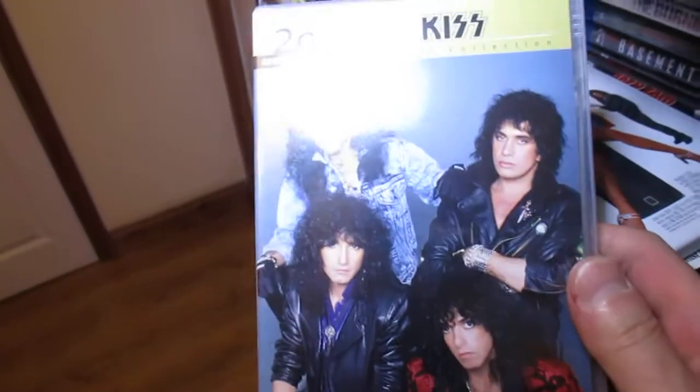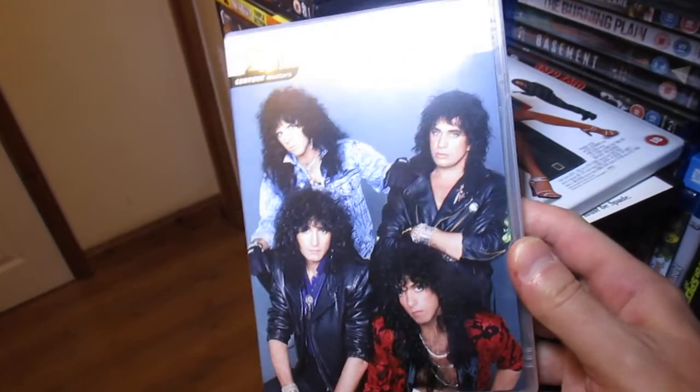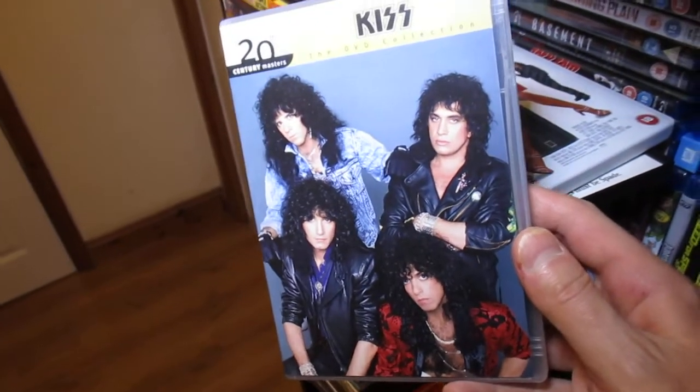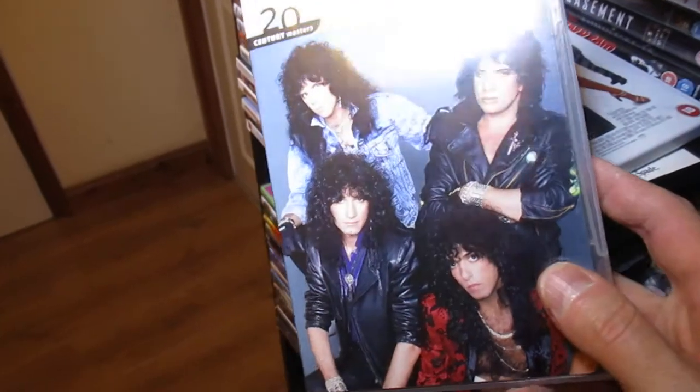And this is an NTSC, American Region 1 DVD. Still a good DVD, like, if you like Kiss, but it could have done with having more videos on, to be honest.